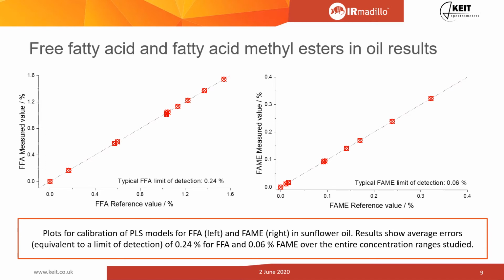What we did is we took sunflower oil and we did a design of experiment where we dissolved different amounts of free fatty acid and fatty acid methyl ester. I can go into much more detail on a one-on-one call with someone to talk about this. We also have an application note published about this work as well. We then created a calibration using partial least squares methodology, and that's the chemometric calibration I was talking about earlier.